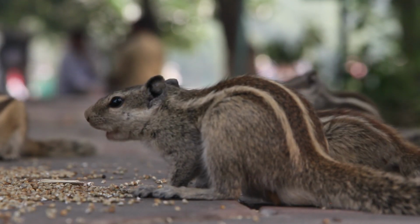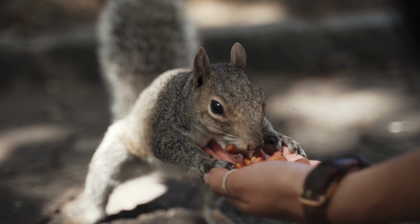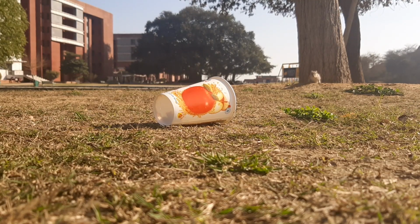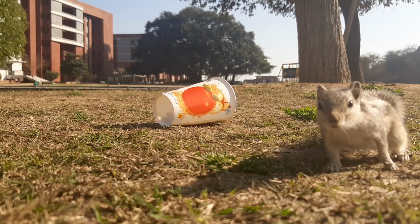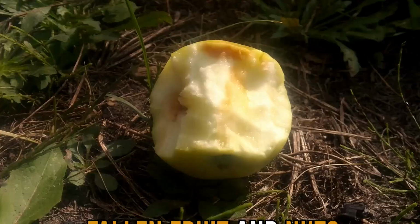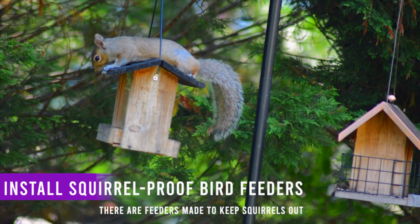First off, eliminate sources of food. You can be feeding squirrels without even realizing it. They might wander around your yard daily because squirrels are opportunistic feeders, and they will take advantage of any food source they can find. So removing or securing potential food sources could help deter them from visiting your yard. Here are a few ways you can eliminate food sources: cleaning up fallen fruit and nuts, securing garbage cans, storing pet food indoors.